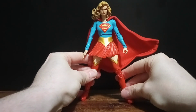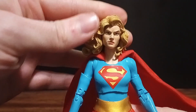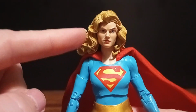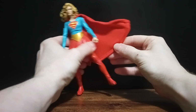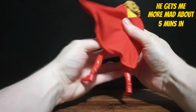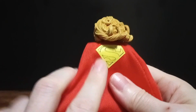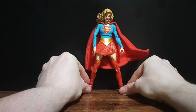It's a McFarlane figure. Let's just get that out of the way. Sculpting is always really good, of course. The head sculpt is really nice. He doesn't do a lot of female figures, but man, is she pissed off there. Is she pissed off here because of how bad this figure is? It's not a bad figure. It just gets me so mad. It's got a nice cloth goods cape. There's a wire in there. She does have the Superman symbol on the back, which he's been doing a lot for the Superman figures, especially because that was missing on a lot of them.